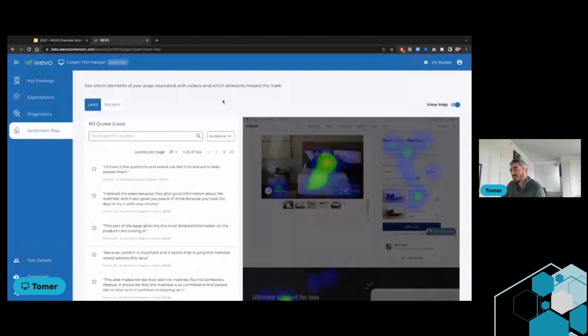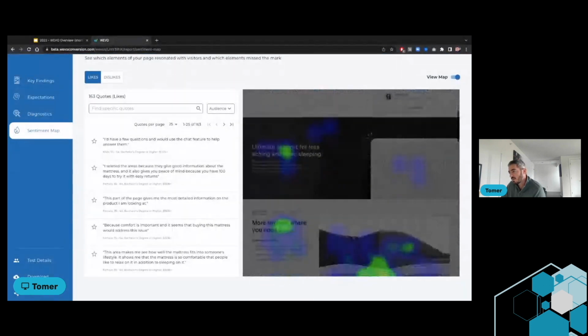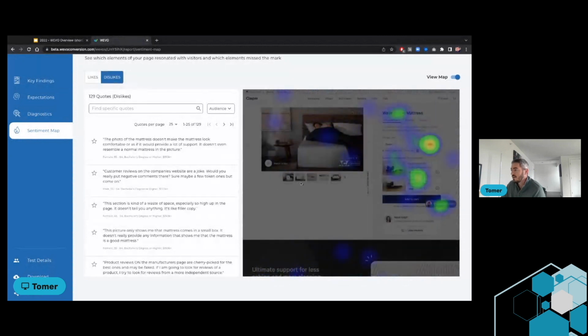With that data, we're able to create 2 heat maps, as you can see here. One showing positive sentiment. And if I switch over to the dislikes, you'll be able to see another heat map of the negative sentiment on the page. And using the tool, what I can do is highlight particular areas.